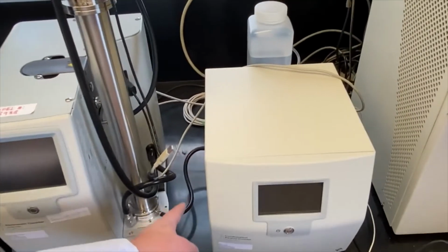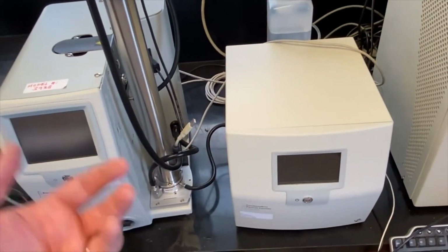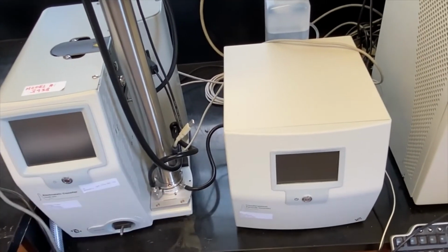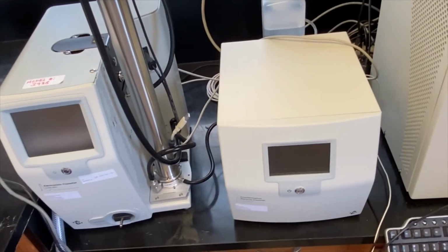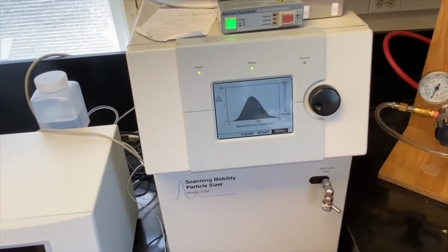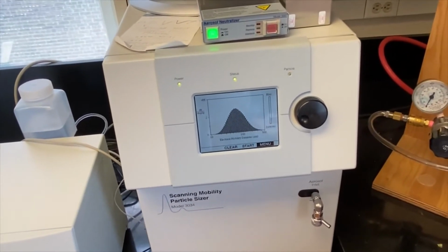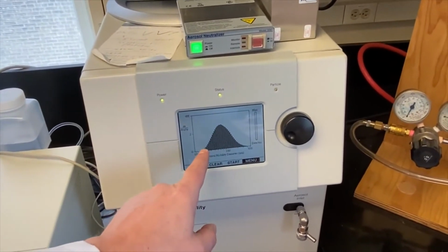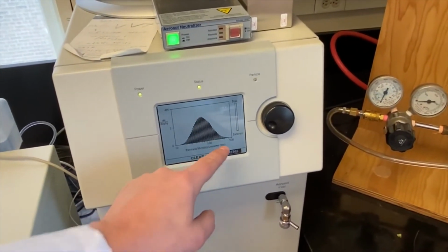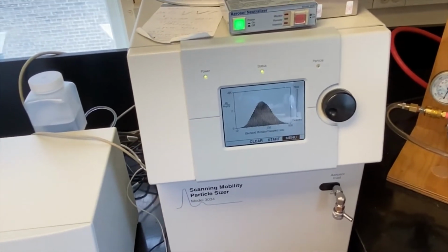And those particles are moved over to this condensation particle counter that counts the number of particles in the air for each one of those size fractions. This device combines all of those two instruments in one. It's also a scanning mobility particle sizer. And here you can see just the distribution of particles that are present in the air, and right now it's just sampling general lab air.